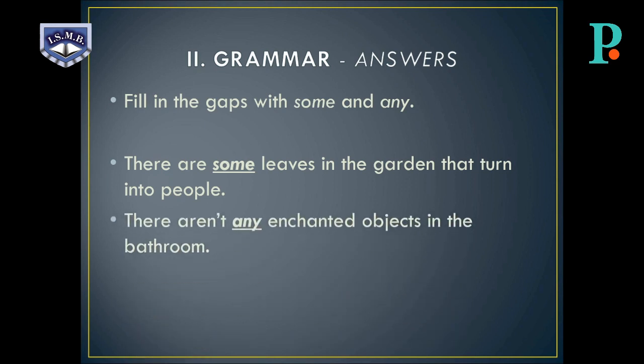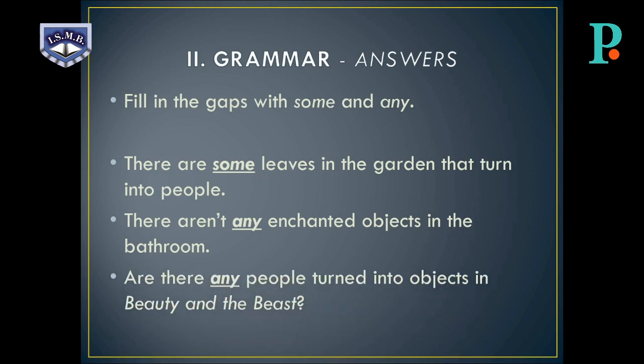2. There aren't any enchanted objects in the bathroom. Here we have any because the sentence is in the negative. 3. Are there any people turned into objects in Beauty and the Beast? Here we use any because we have a sentence in the interrogative.